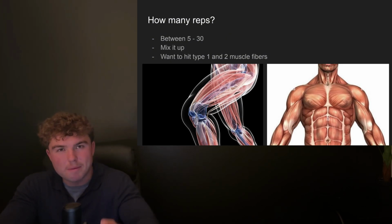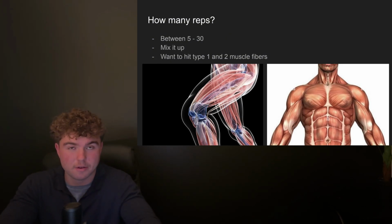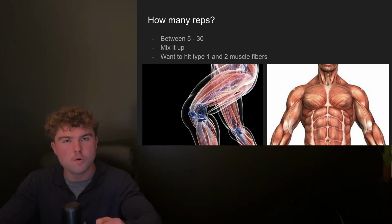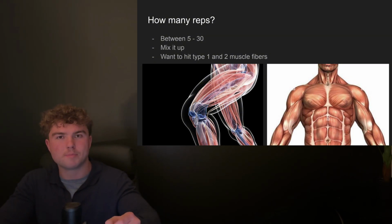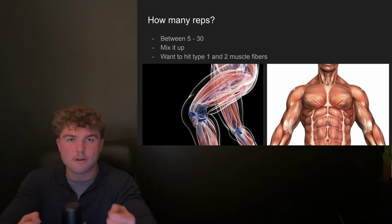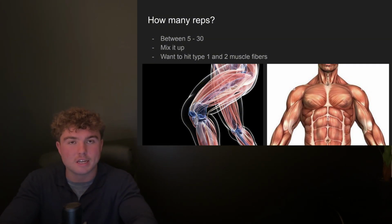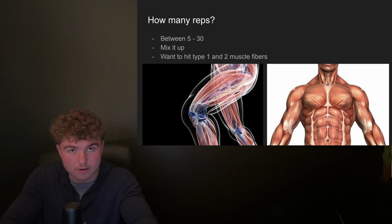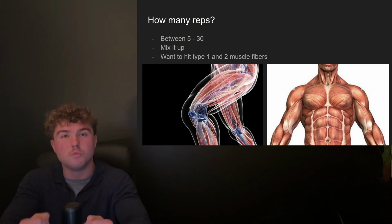So how many reps should you be doing per set? Some people will tell you you've got to lift heavy, and then other people will talk about volume. You've got to do high reps, bro. Well, what's the truth? The thing is, it kind of depends. The current science indicates that as long as you're doing sets between 5 and 30 reps, it doesn't matter too much if you're on the lower end or the higher end. However, what I will say is you want to mix it up.